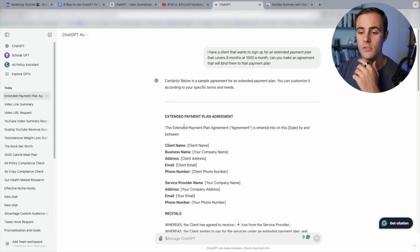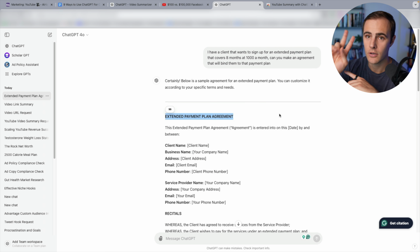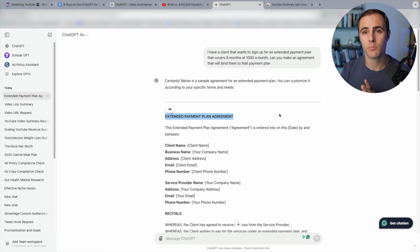Okay, so you can do this for extended payment plans. You can do it for client onboarding. You can do it for refunds. So if somebody wants to terminate their agreement early, you can come over here and be like, cool, let's create a custom agreement that feels fair to both parties, right? And you can make all that in here. Employee agreements, hiring contractors, you can make all those things in here. And again, just as you grow, get it professionalized, go see somebody who can really clean it up for you.